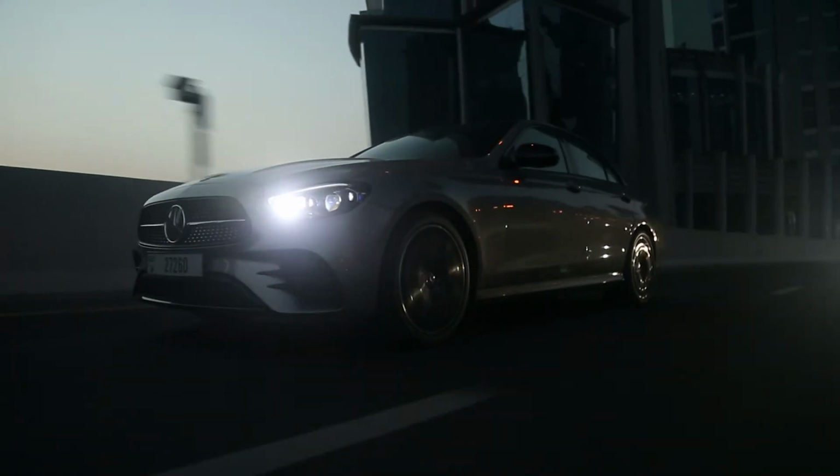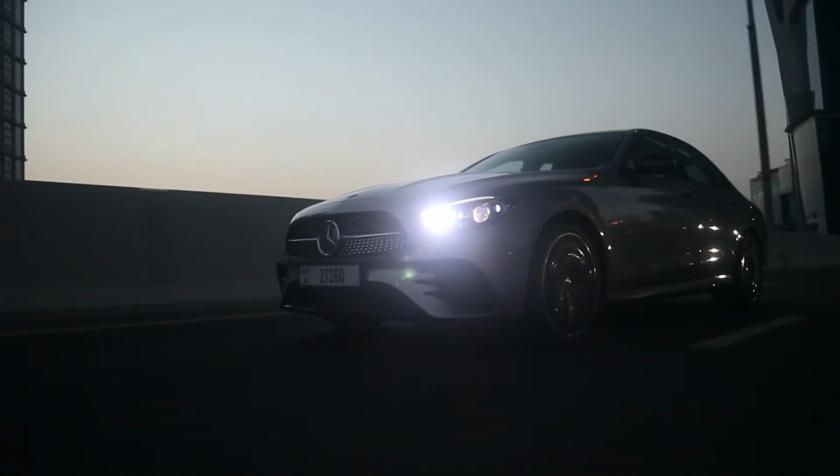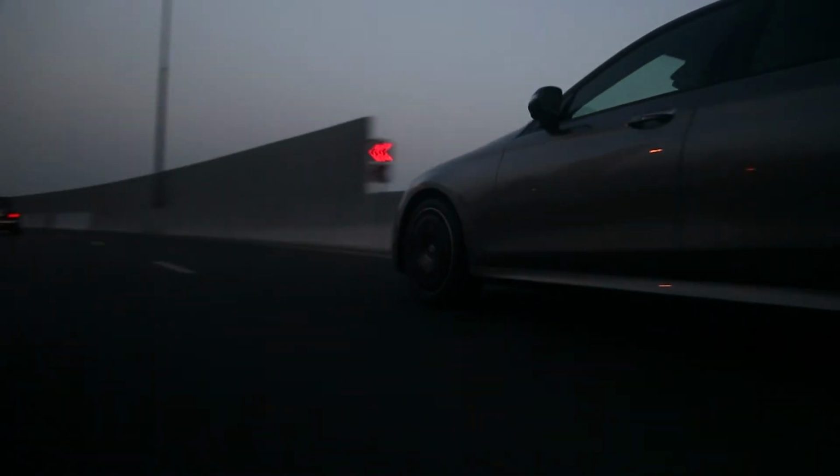It's not something you want to drive around in all the time. I would, but not most people. But it's still a very engaging drive to have. You would be surprised as to how engaging it is. I was, or I am still.